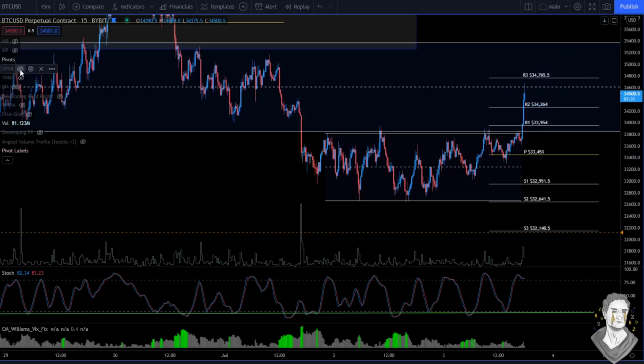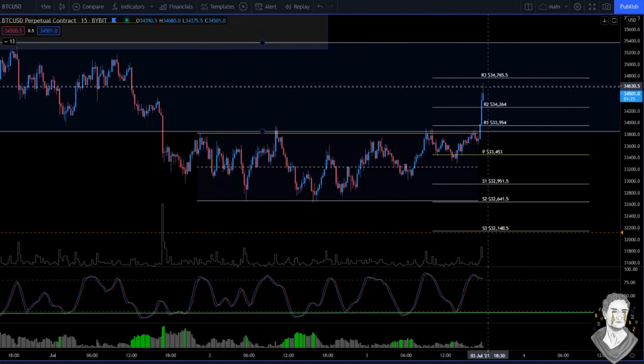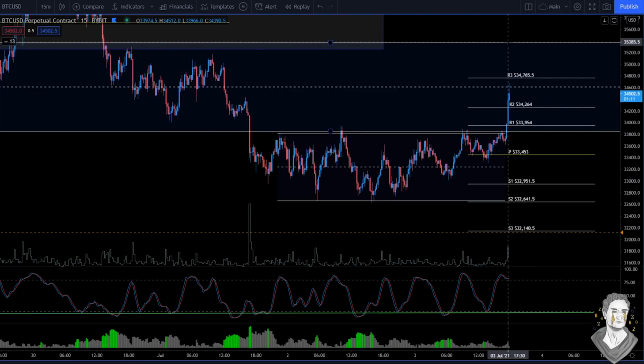So if I get rid of the VPVR here and make the chart a little bit cleaner for you guys, we can see that we have hit the median and we are slightly rejecting from this region. That is also where the R3 is. We know that that's typically not going to break on the first go. That's around $34,765. So we would need to get above that to actually test the top of the range.